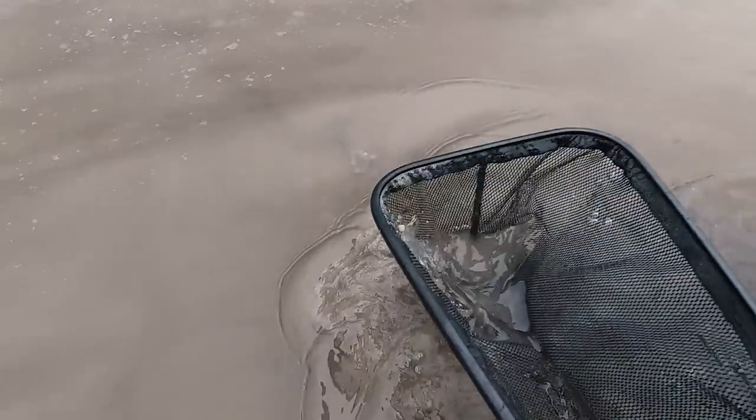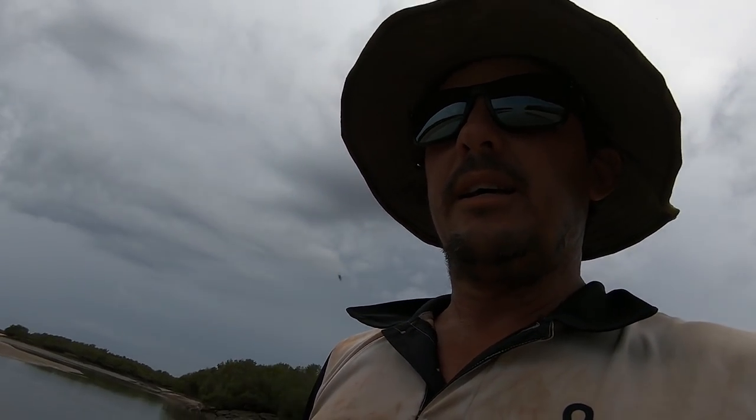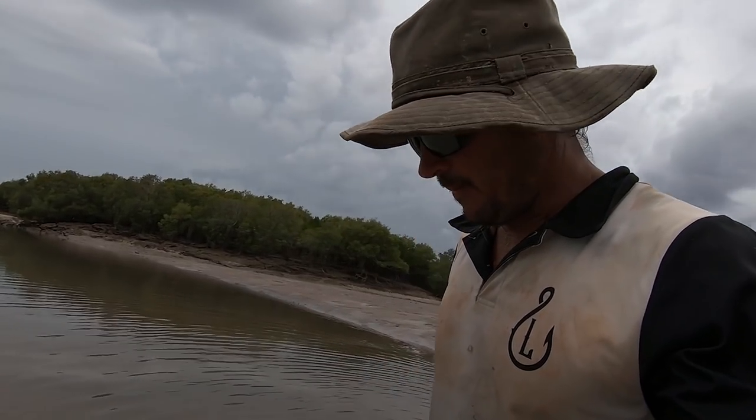There you go. See? This little fella here. Awesome bait. Right. Where'd you go? There he is. There he is, so that's why I bought the net. Makes it so much easier. Something with decent holes you can just sift all the sand out.